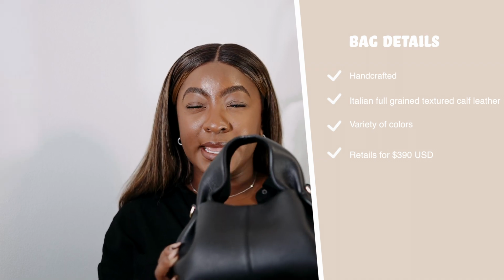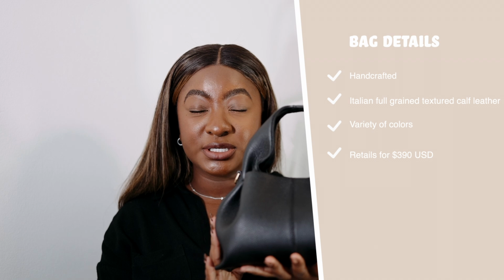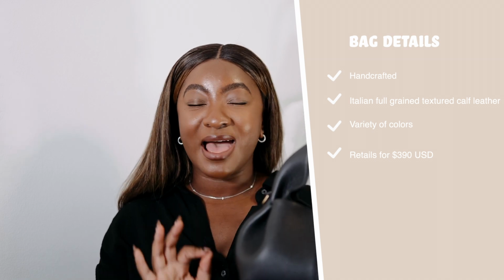It comes in, I believe, 12 different colors. There was this beautiful lavender color that I wanted, but I don't wear color that much, so it didn't make sense for me to purchase the lavender one. There was a beautiful pinkish color. There's a tan color. I definitely want to start a collection of Polène Paris bags. So this is just the first of many.